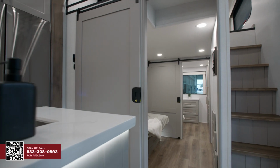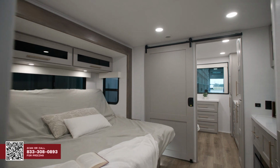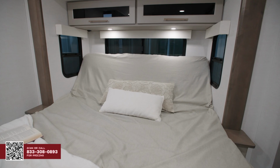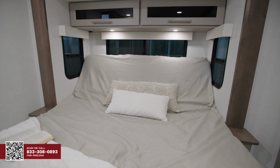In the bedroom of your 44 LFT, you're gonna find a king-size bed that's on a tilt, so if your partner snores, you can put it up a little bit. Underneath your bed, you have 2 additional drawers for storage. And next to your bed, you're gonna have nice little end tables with USB, A and C charge type, and 110 power.